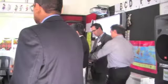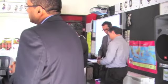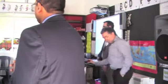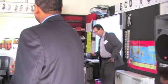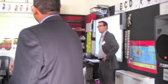What about smaller options, say for a school with 200 kids on a 10 meg connection? You'll be looking at a smaller unit. It'll be the M250. That will be roughly under $5,000.